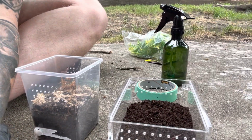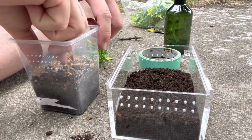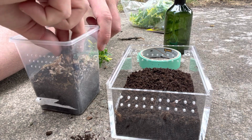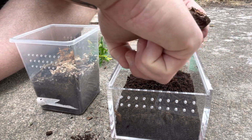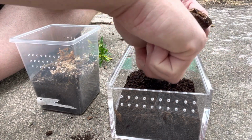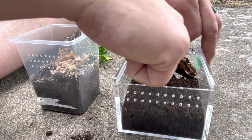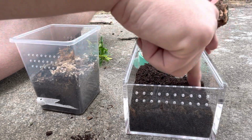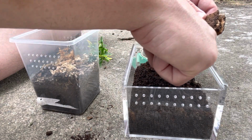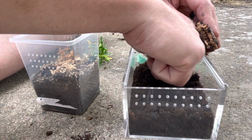All right, this is the Brazilian black right here. I'm going to be moving over. There's a piece of cork bark right here that I actually want to use. I'm going to give it a starter burrow, if I can. These guys do like to dig a little bit, especially at this size.